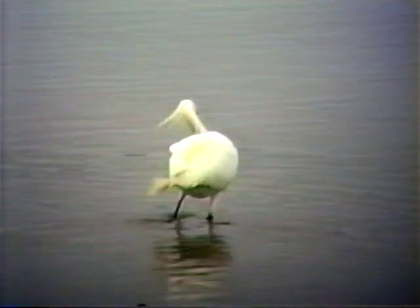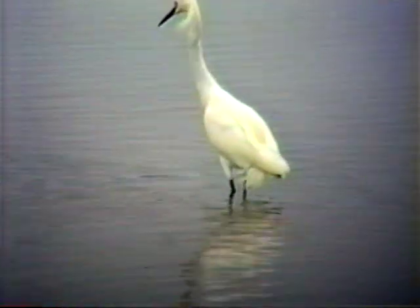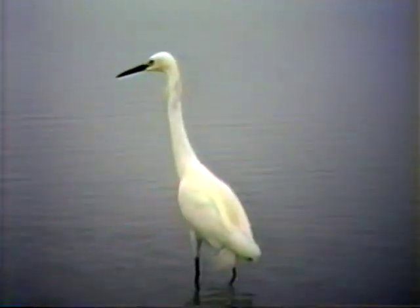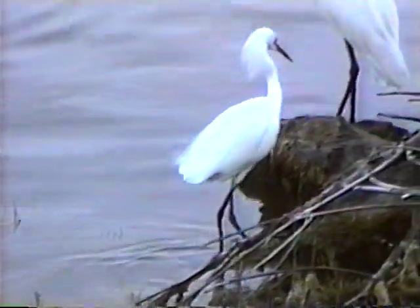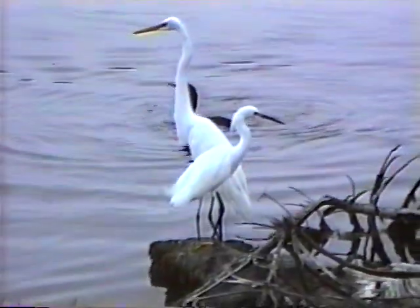If the feet are in water, the bird can be distinguished by the black bill rather than the blue with black tip of the immature little blue, and the flesh color and black tip of the white phase of the reddish egret. This picture shows the size difference between the snowy and the great egret.